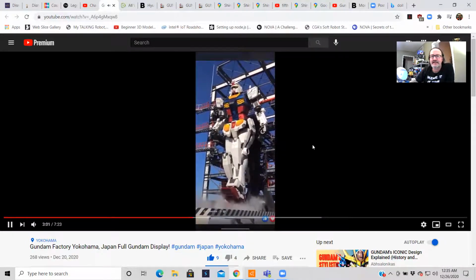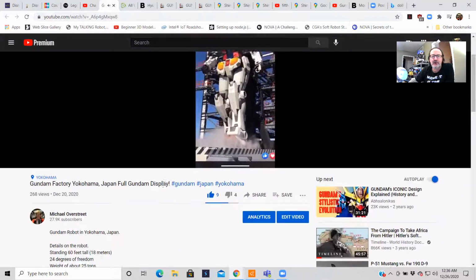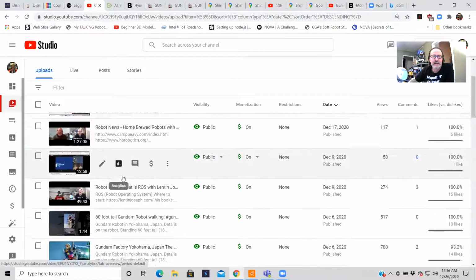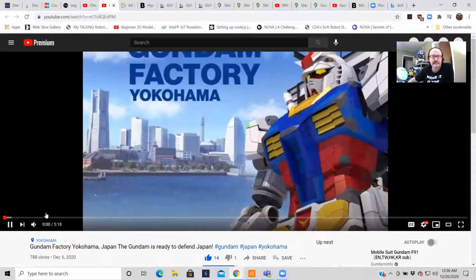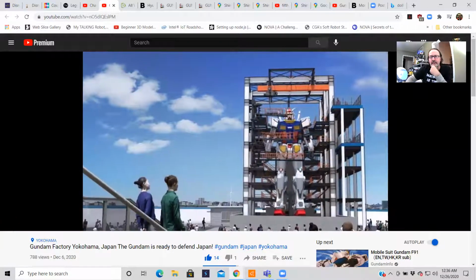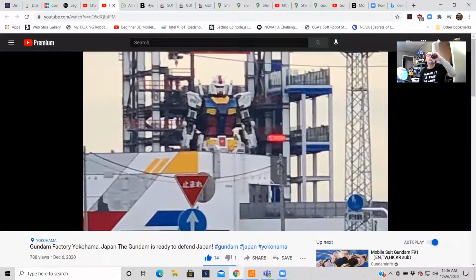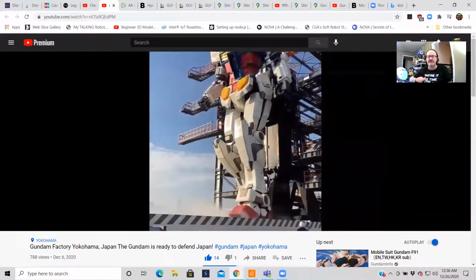This is probably super cool to see in person up close. The robot's almost 60 feet tall, or 18 meters tall. Very cool. Like I said, it probably looks even better at night. It's the Gundam factory in Yokohama, Japan. I think they've been working on this for almost 6 years now. It's set up for the Olympics in Tokyo, not to compete, but as a destination, as an event to go to.